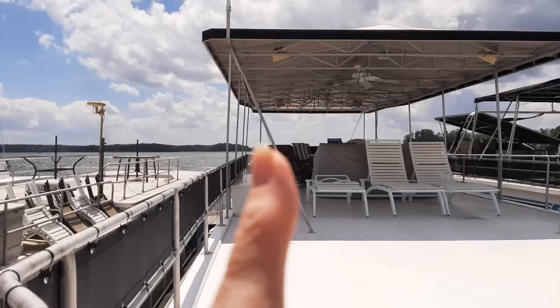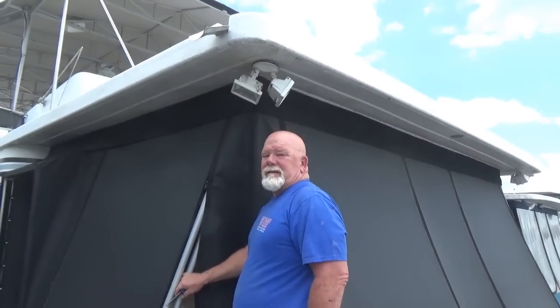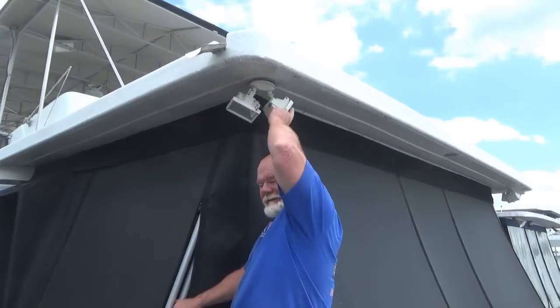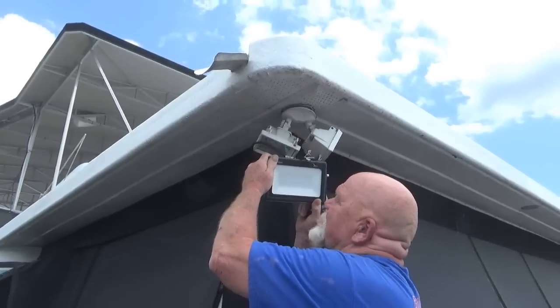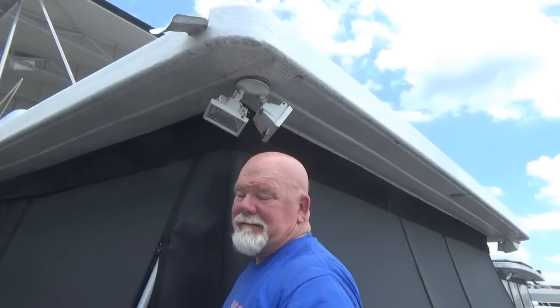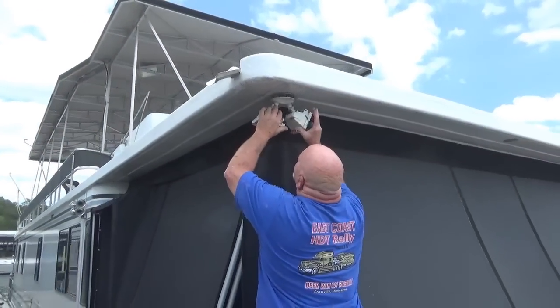What you doing now, Dave? Nothing. Nothing to see here. Replacing these babies. What you replacing them with? The floodlights, replacing them with an LED floodlight. Those other ones haven't worked for quite a while, have they? Well, yeah. They're oldies and goldies.